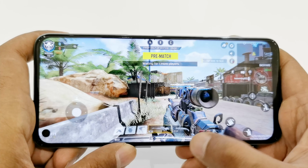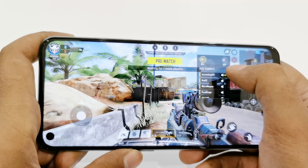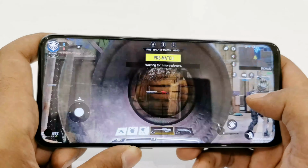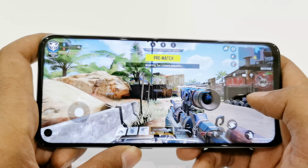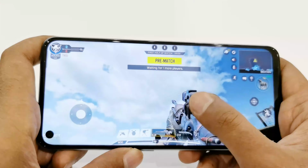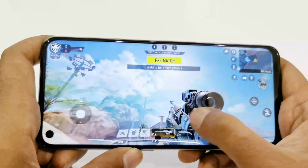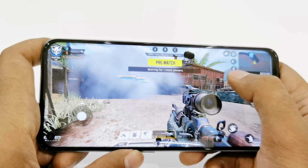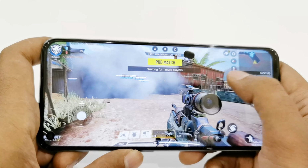So the graphics quality is looking really good. If you have a look on the gun here, the scope and everything, lots of detail we are getting. And it's quite smooth as well. As you can see, it's pretty smooth. And we are getting 32 FPS, 51 FPS.